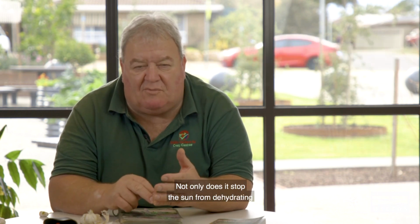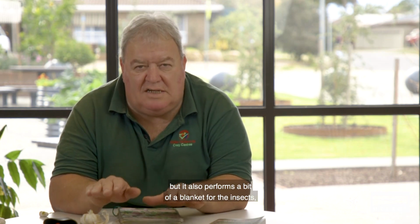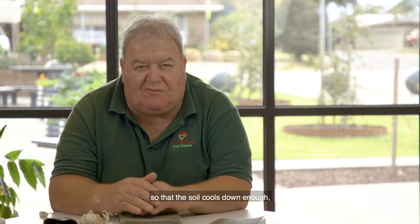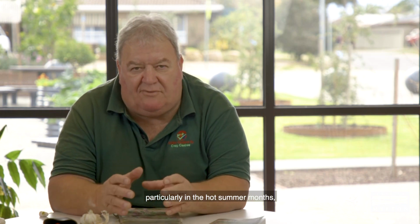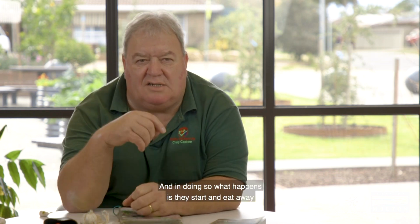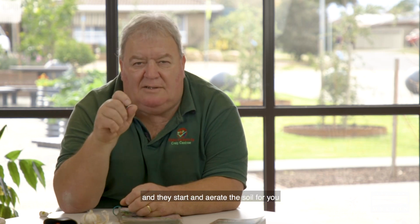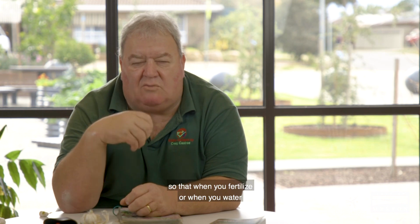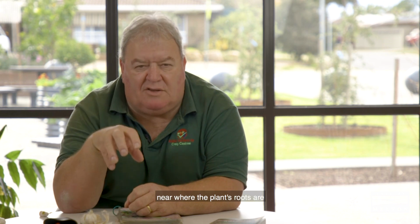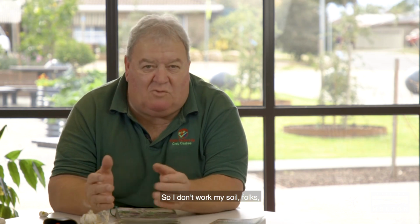Not only does it stop the sun from dehydrating and drying the soil out, but it also performs a bit of a blanket for the insects, and it also provides that cover from the sun so that the soil cools down enough, particularly in the hot summer months, and it allows those composting insects to return to the topsoil. And in doing so, what happens is they start to eat away at that little bit of mulch and leaf litter that becomes that top layer, and they start to aerate the soil for you, so that when you fertilise or when you water, you're getting really good penetration down near where the plant's roots are, because of them working the soil for you. So I don't work my soil, folks.